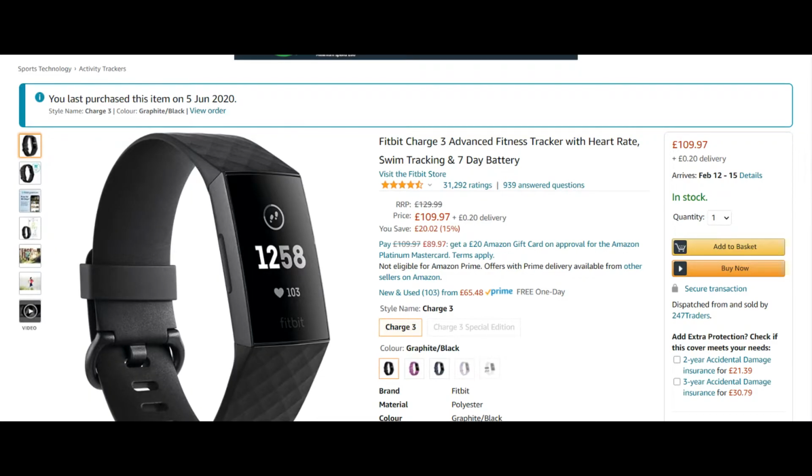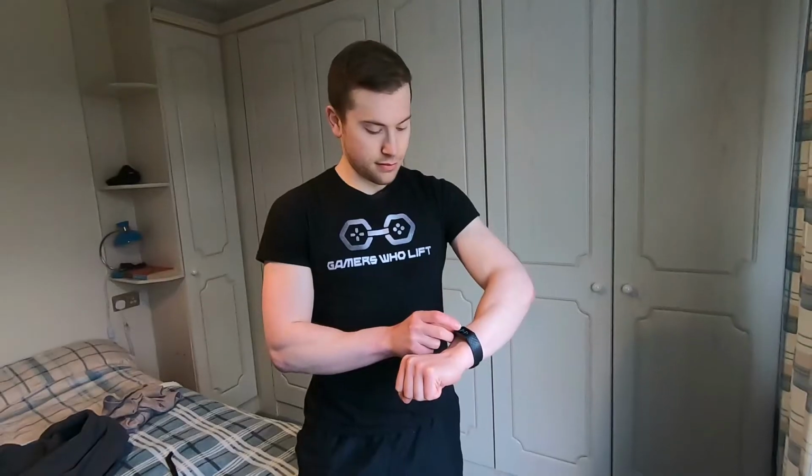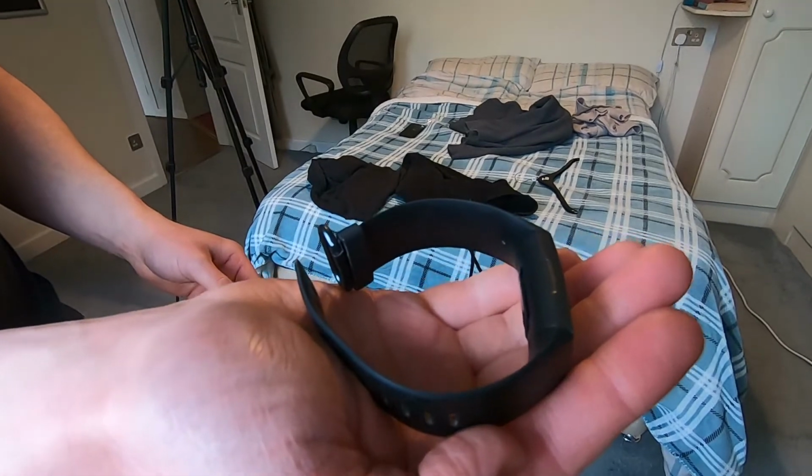So I got the Fitbit 3 on Amazon on June the 5th, 2020 for £109.97. So I'm just going to talk about my use over the last 7 months, what I got out of it, why I got it in the first place, and you know, pros and cons, who should get it, and my mark out of 10.